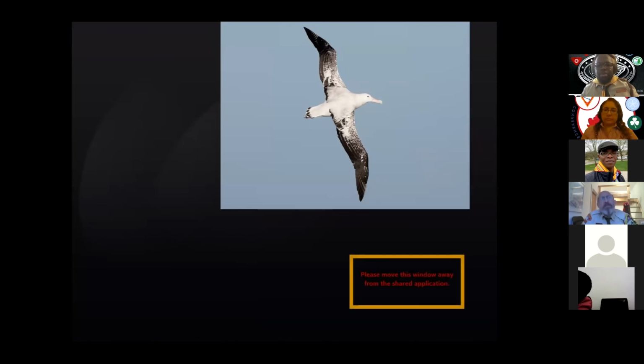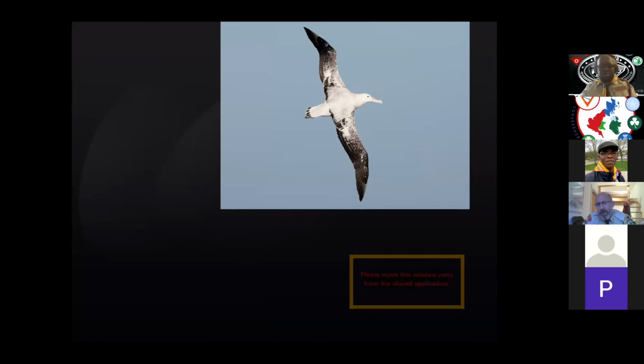Now, most birds have at least as many primary feathers as they do secondary flight feathers. But there are some birds, like the albatross. This is a wandering albatross. It's got the widest wingspan of any bird in the world. You can see the secondaries are about two to three times longer than the primaries. The primaries start from just behind the joint, but the secondaries go way back up to the body. So that's called the wandering albatross.